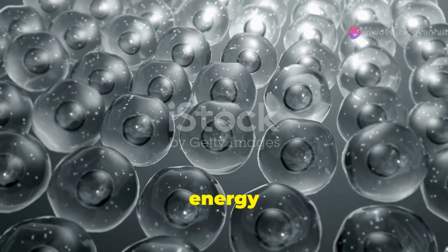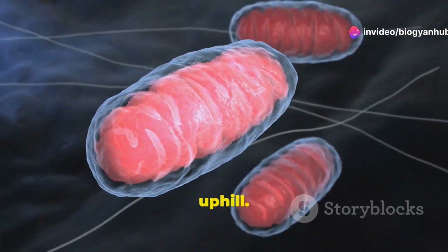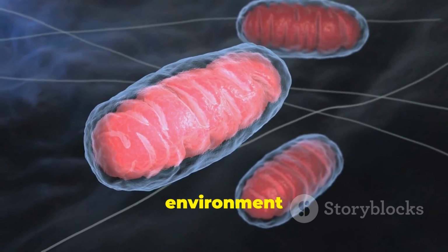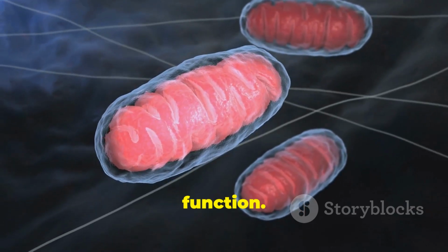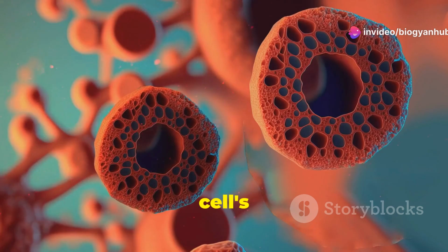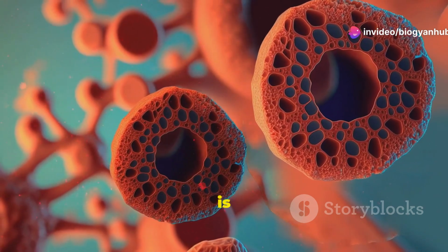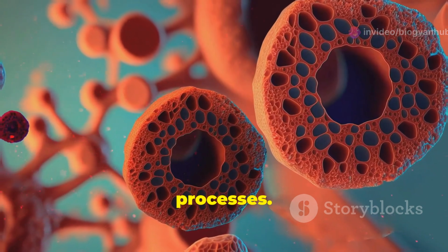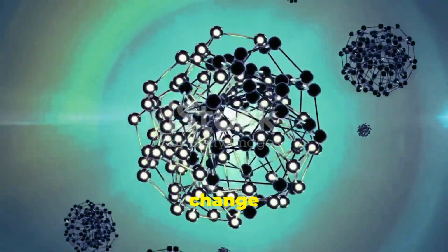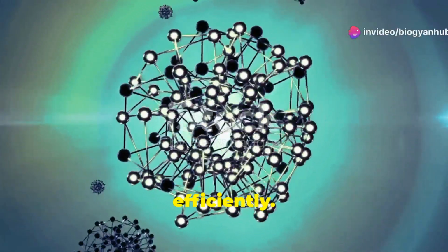Now the pump needs energy to move these ions against their concentration gradients, like pushing a ball uphill. This process is essential for maintaining the cell's internal environment and ensuring proper cellular function. This energy comes from a molecule called ATP, the cell's energy currency. ATP is produced in the mitochondria and is vital for many cellular processes. ATP breaks down, and the pump uses the released energy to change its shape. This transformation allows the pump to perform its function efficiently.